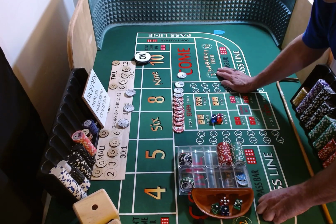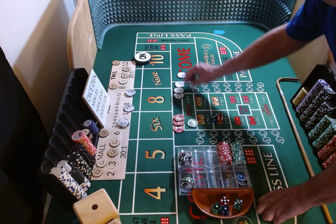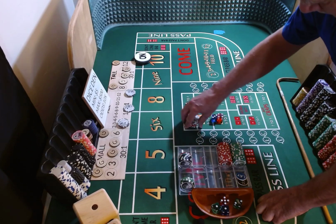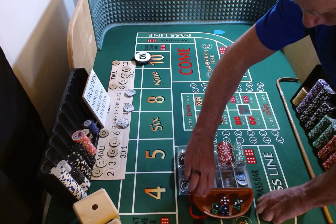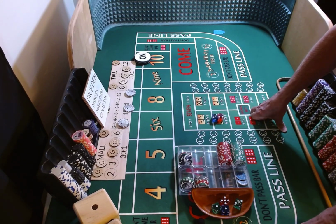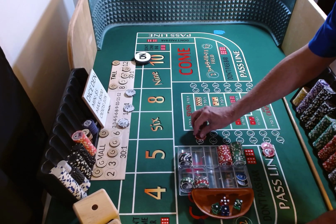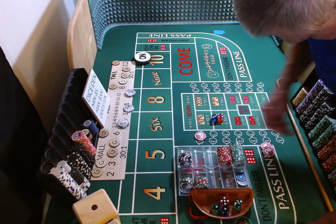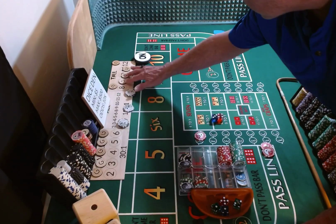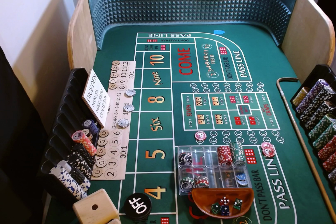Profit on that shooter, $44. Going to add that to our other profit. Going to come back out again, $10 pass line, 4C1E, $5 ATS. Going to stick with that 3-2-3-6 dice set.